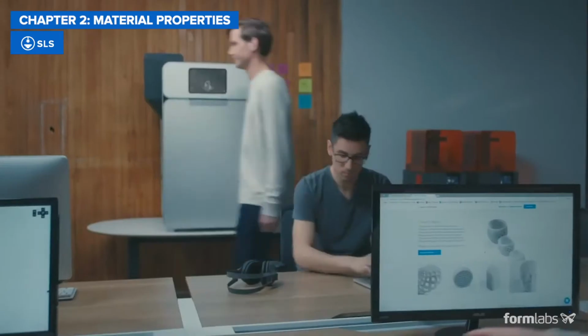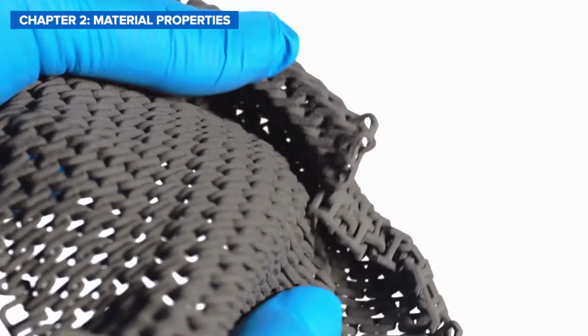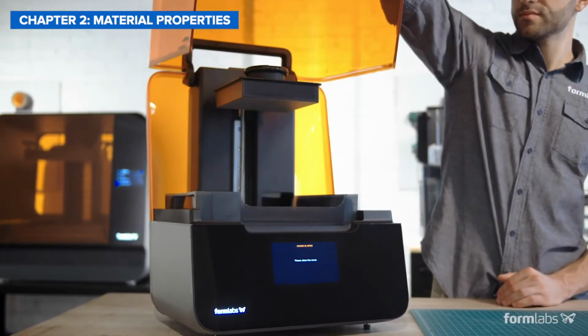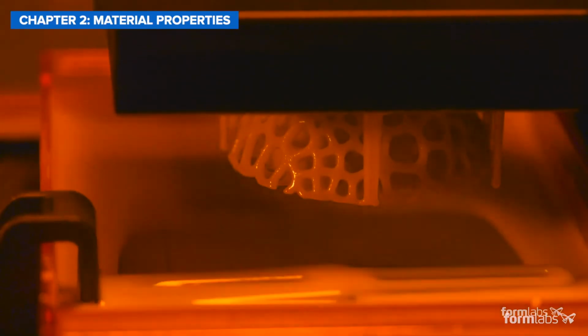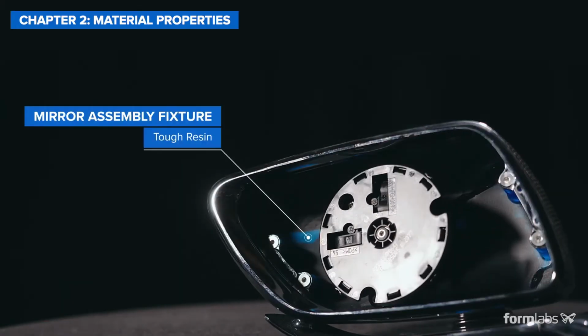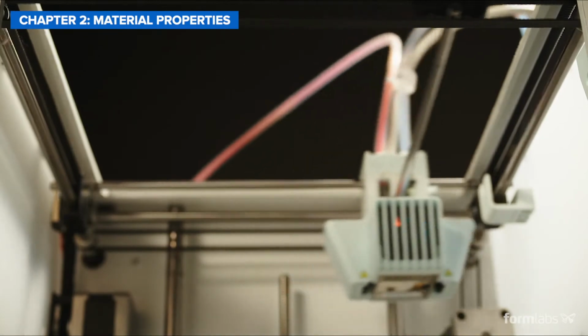The most common material for SLS 3D printers is nylon, a highly capable engineering thermoplastic. Desktop plastic 3D printers can also be used to create metal parts by casting 3D printed patterns. SLA is the go-to technology for 3D printed castable patterns for jewelry, dentistry, and engineering applications, while FDM also offers some more experimental options.